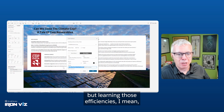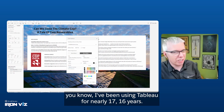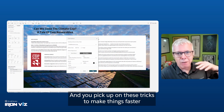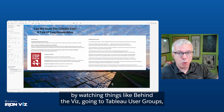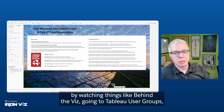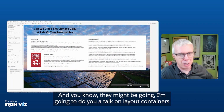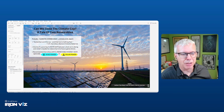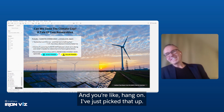But learning those efficiencies, I mean, I've been using Tableau for nearly 16 years. And overall, you pick up on these tricks to make things faster by watching things like Behind the Viz, going to Tableau user groups, watching other people use Tableau. They might be going, I'm going to do a talk on layout containers. But then you just see them do this one thing, and you're like, oh, hang on. Exactly. I've just picked that up.